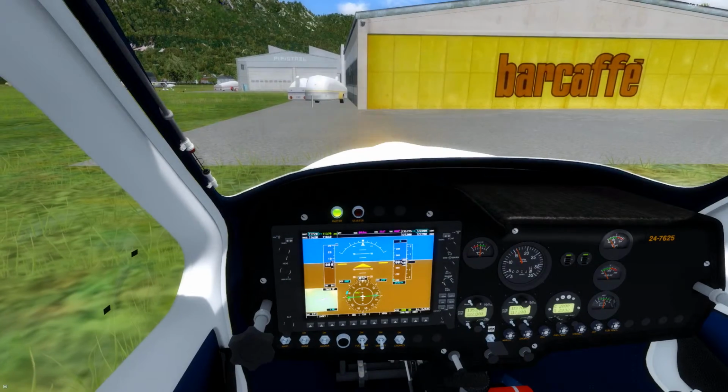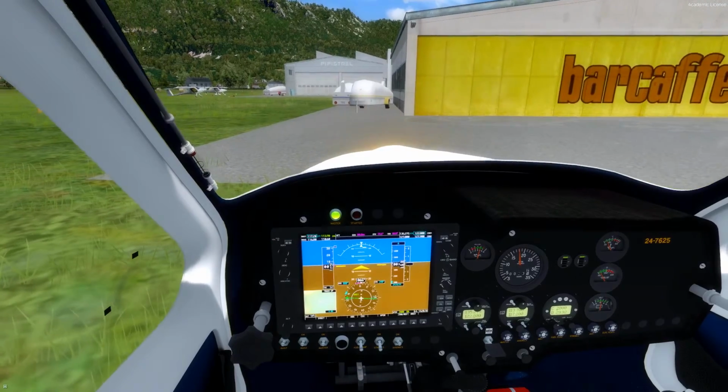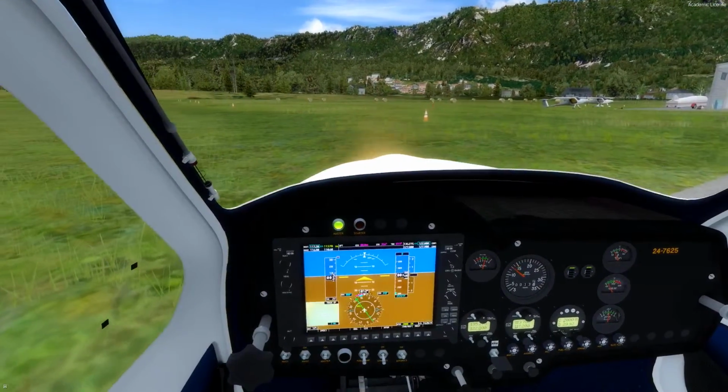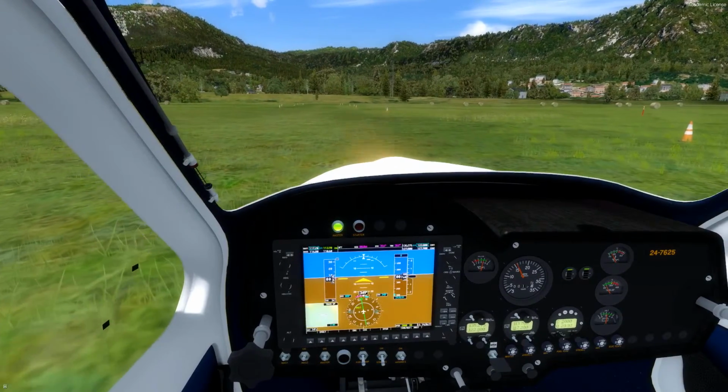Cargolux 9733, Ljubljana radar, hello, squawk 6516. 6516 for Cargolux 9733.